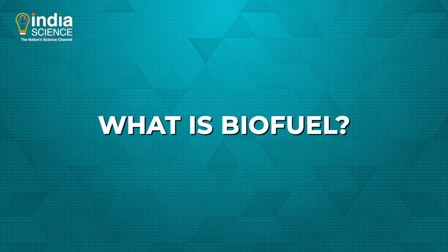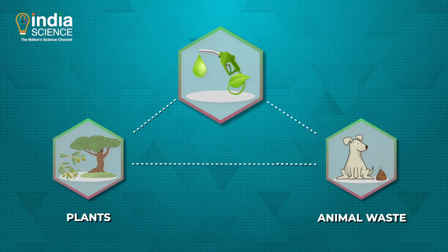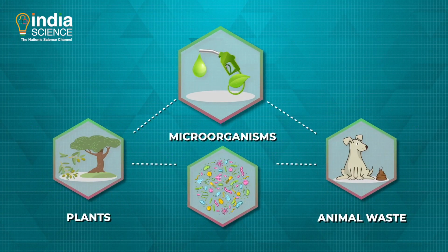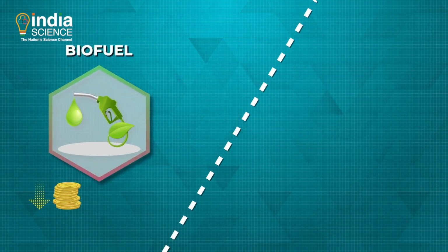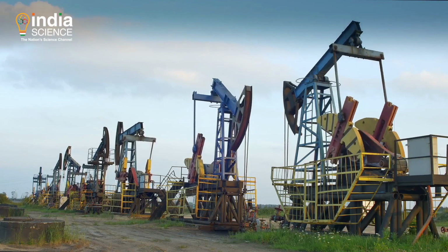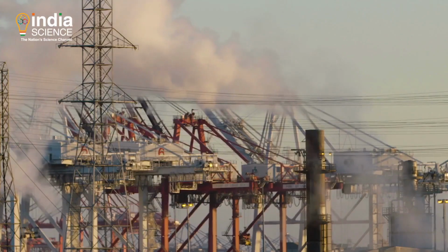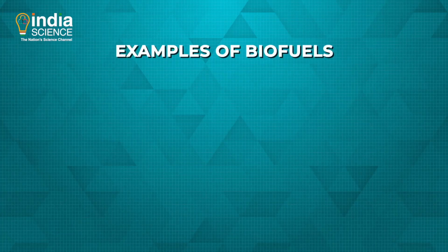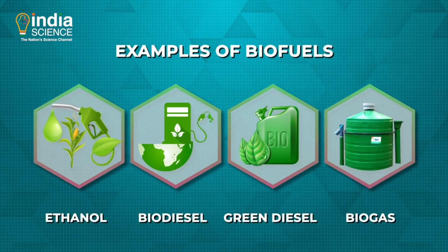So what is biofuel? Well, it's a fuel derived from biomass, that is, plant or animal waste, and sometimes from microorganisms also. Since such biofuel can be replenished easily, biofuels are considered to be renewable sources of energy. Biofuels are considered a cost-effective and environmentally benign alternative to petroleum and other fossil fuels, particularly in the context of rising petroleum prices and increased concern over the contribution of fossil fuels to global warming. Some common examples of biofuels include ethanol, biodiesel, green diesel, and biogas.